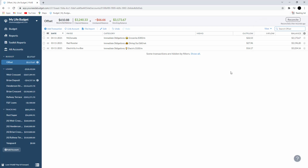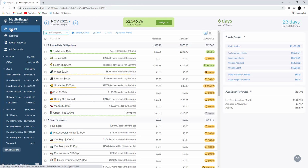Done. Now, all this extra stuff we don't have to know about. All these are uncleared, so they're money that's gone out, but the bank hasn't cleared it yet. Okay, so that's quite simple.